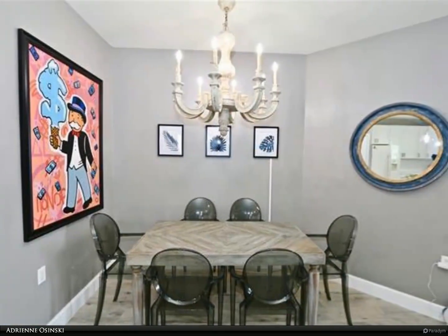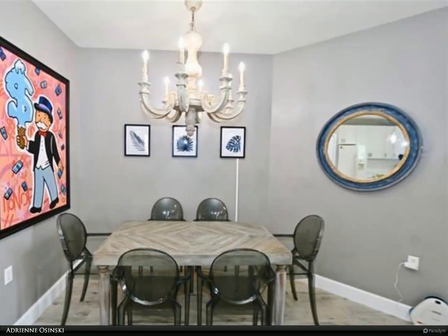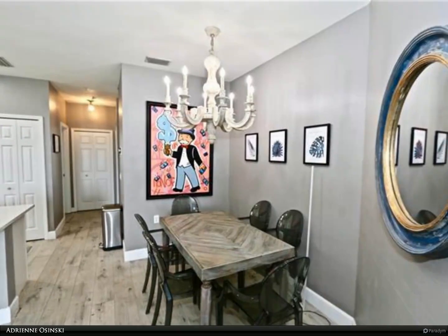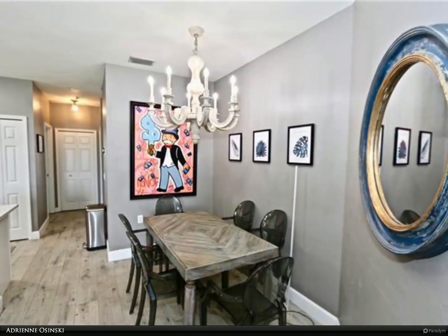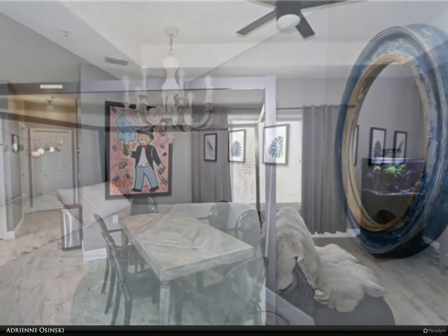Enjoy resort style living with a junior Olympic pool, hot tub, Cabana Bar, Bocce, Pickleball, 12 clay tennis courts, fitness center, walking paths, newly renovated clubhouse with restaurant and more.